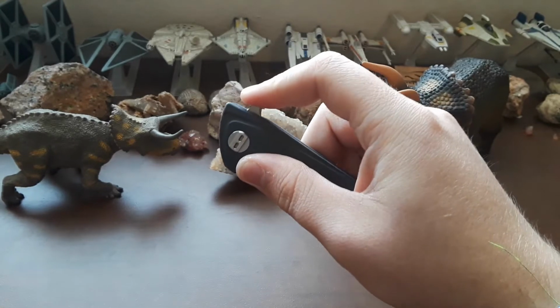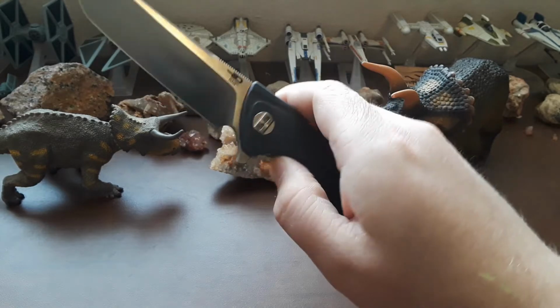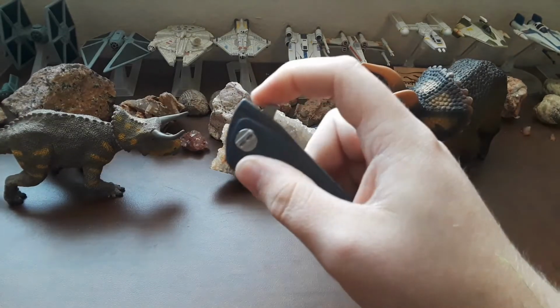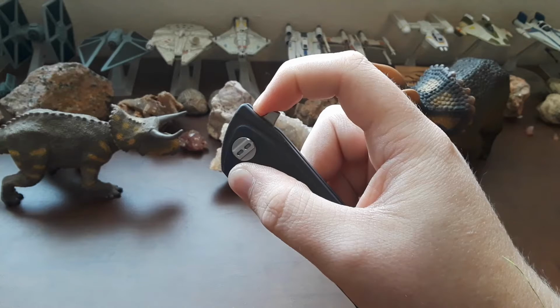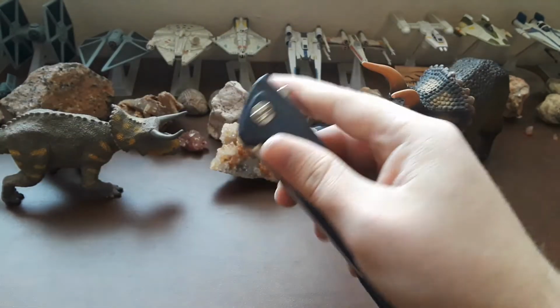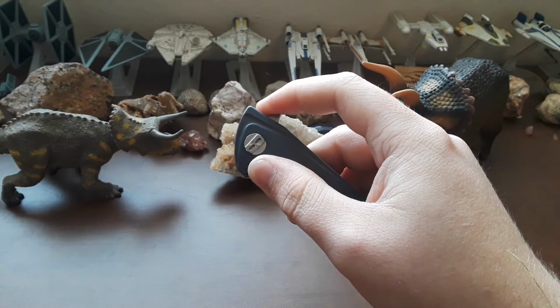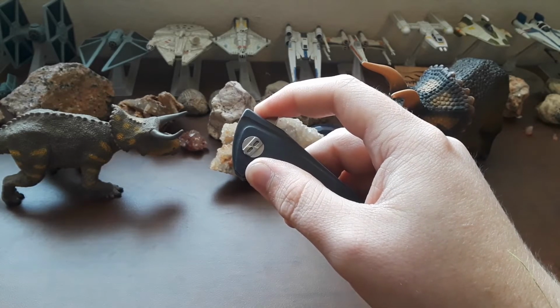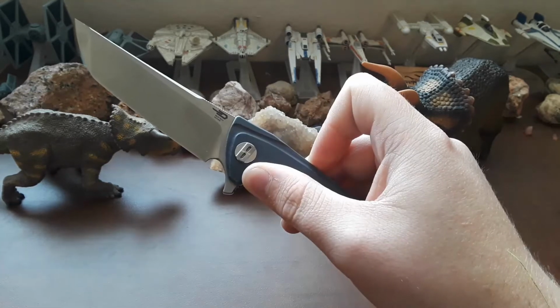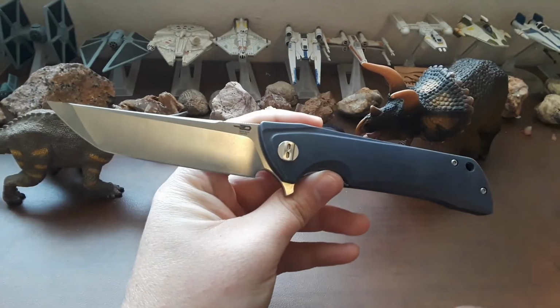This little area here, when you push it, oh man, that just snaps out. And if you want to flick it, you have the little jimping here to grab onto. Man, I cannot fault mine. Yeah, no, that detent is dialed on mine. I love this knife so much.